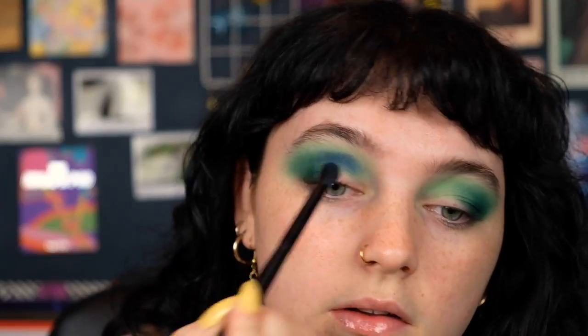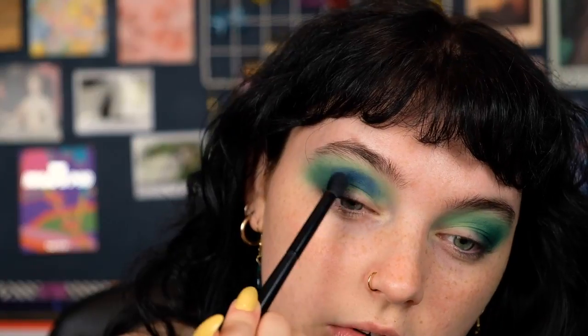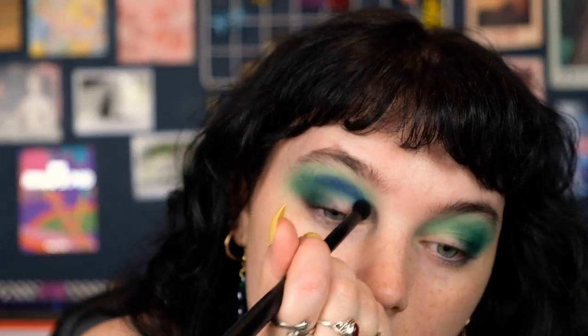That's not as pigmented as I thought it was going to be actually, but I am being quite cautious. Calvin's watching videos. So I'm just being really gentle. It's a really nice colour though. I will blend it, I promise. It looks a bit crazy right now, but I will blend it.